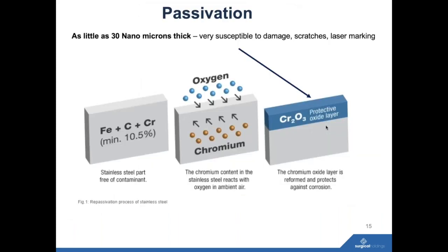Thanks, Bob. So looking at passivation, I mentioned the importance, when you're looking at a surgical instrument, of envisaging the different elements and what effect those elements have on the instrument. I'm not sure if you can see my cursor on the screen, guys, but here you have the stainless steel part, which is iron plus carbon plus chromium, to achieve passivation, which gives us protection on the surface of the stainless steel, which is as little as 30 nanometers thick. Oxygen will react with the chromium in the steel, so it's a natural reaction that takes place, and then we're left with this nice layer, in image 3 here, which gives us that protective layer.